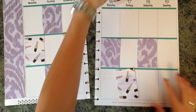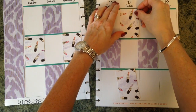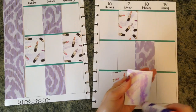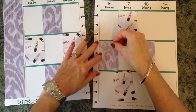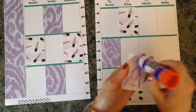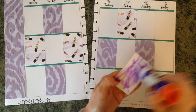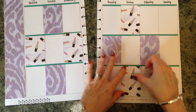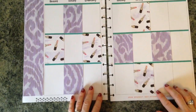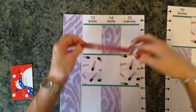Okay, I think that's really cute. I love that paper. It reminds me of something that you would see, like maybe a fine material or something. Okay, now let's put our washi down.